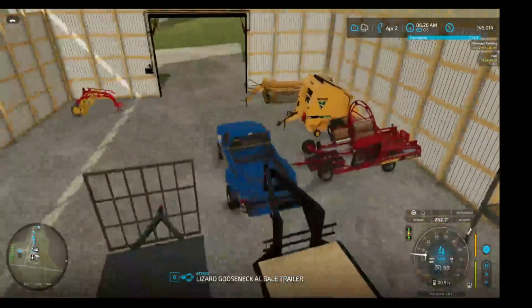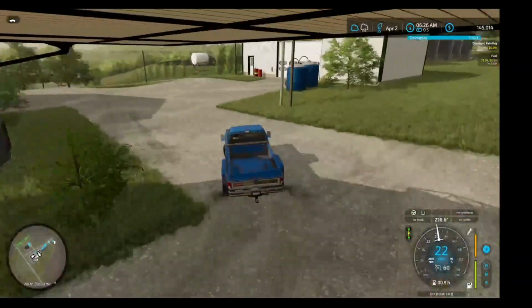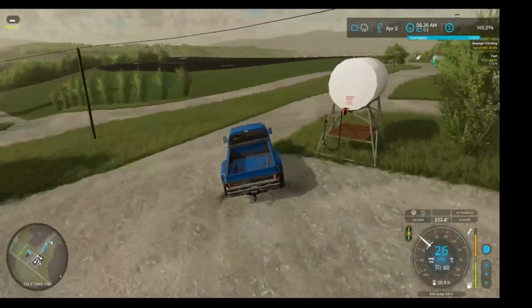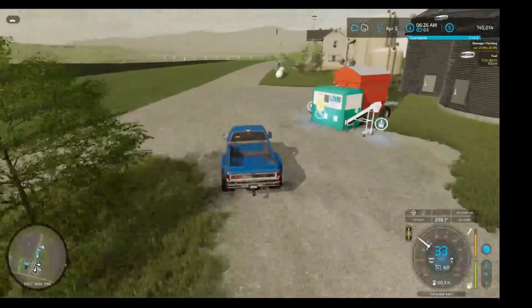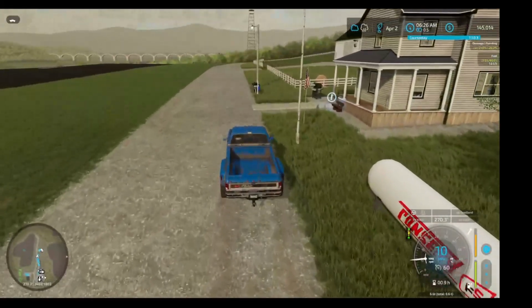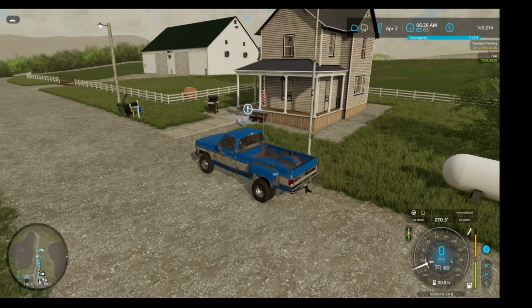Get this disconnected here, and we'll go put the truck back up by the house, and then we will see about getting that one bale moved down to the trough, and then we're going to work on getting that field planted as quickly as possible because we do need to have it done. We just got to get it done before this rain comes in here in a little while.